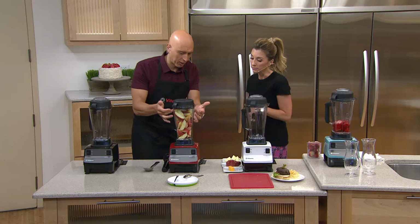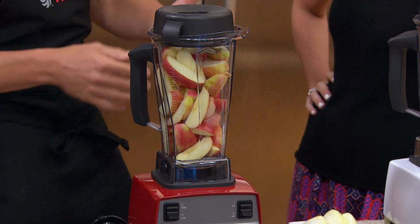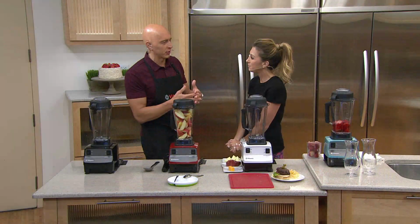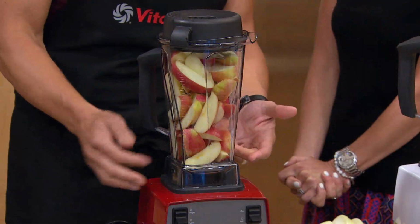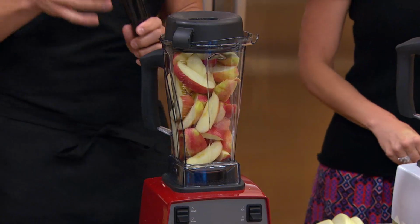Here, all we have is a couple of pounds of organic apples that we sliced, okay? You think about what's the ingredient in a food that's good for you? People always say, well, the ingredients should just be the food itself. So here we have just apples. That's it. Again, the tamper, we talked about it. Your one and only accessory is going to allow you to do these things.